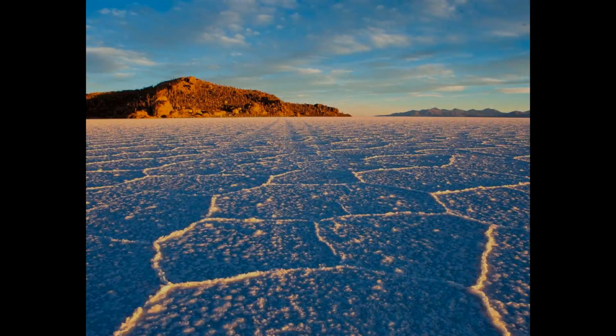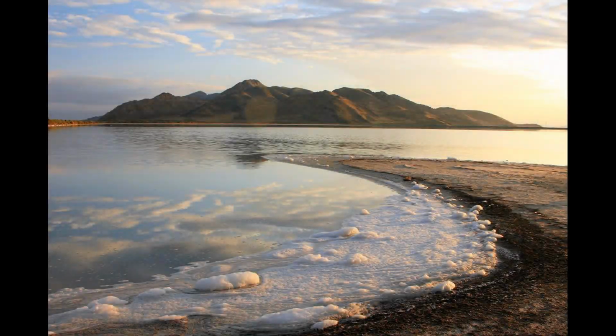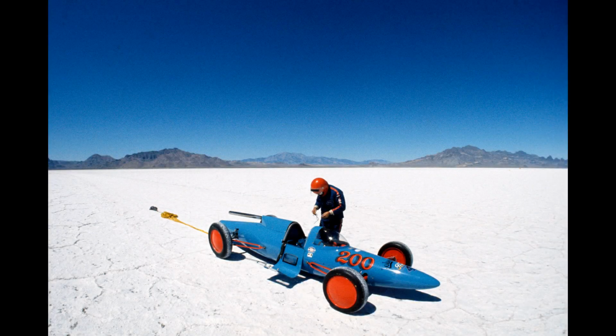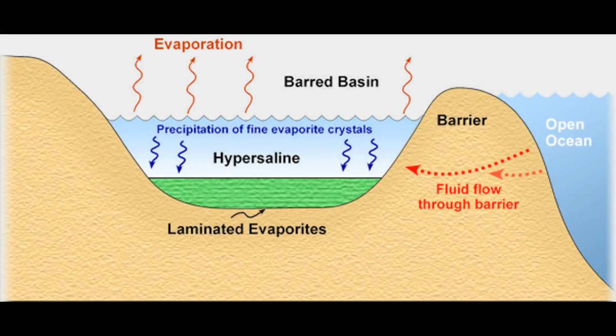This salt-encrusted surface is reminiscent of Earth's great salt flats like Salar de Uyuni in Bolivia or the Bonneville Salt Flats in the US. In these environments, seasonal rains replenish shallow lakes, but the water quickly evaporates, leaving behind thick crusts of salt and other minerals like gypsum. The Shimmering Flats likely formed in much the same way.